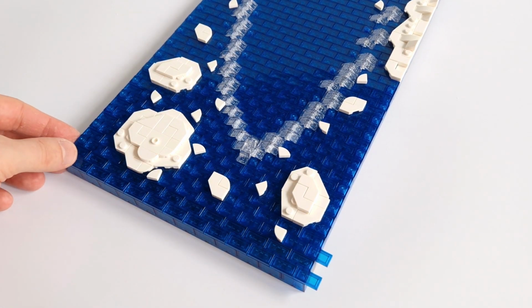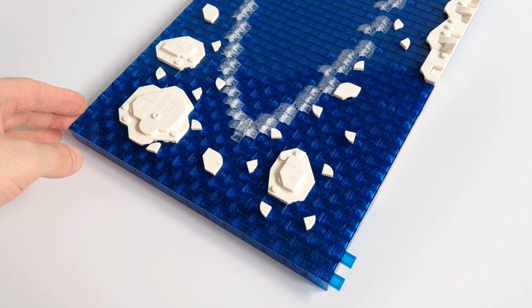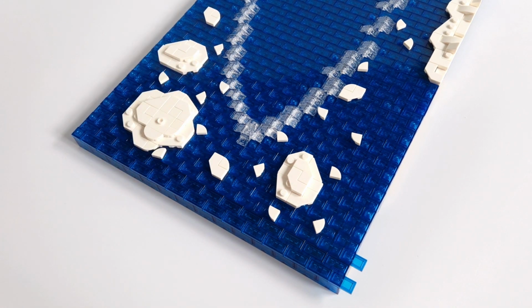One more important thing. I decided to enlarge the first base plate with the water by 4 studs. The main reason is I wanted to move the Ravenclaw ship a little away from the wharf. Now the whole project is up to 140 studs long.